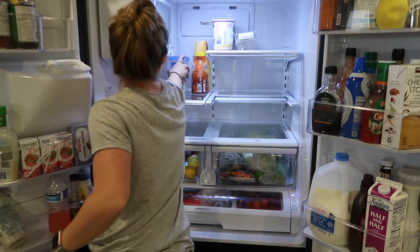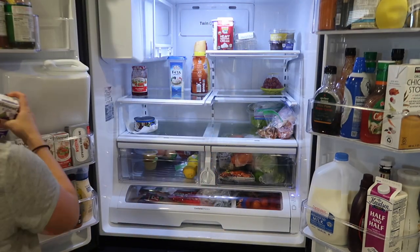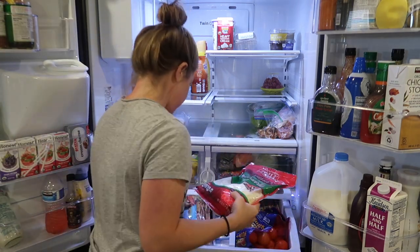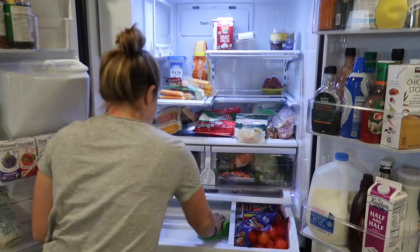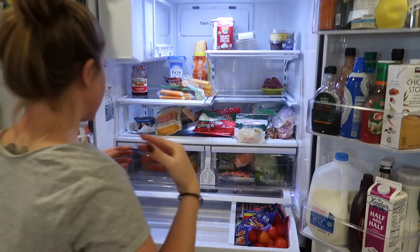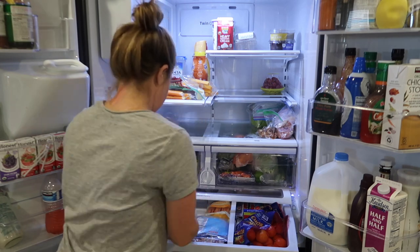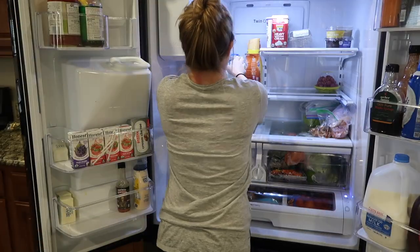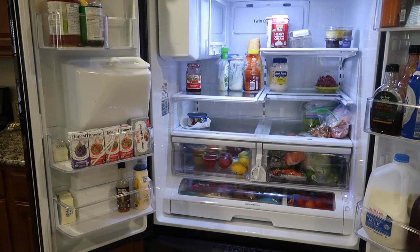So looking back at this now, I don't know why I didn't, but I did not pull anything out of the drawers and I totally should have. To be honest, there probably wasn't anything in the drawers that I needed to throw out because we go through a lot of dressings and a lot of barbecue sauces because Chris loves to grill. But I at least should have pulled things out to wipe the drawers down, just like I did the inside of the refrigerator. So that will have to happen next time.